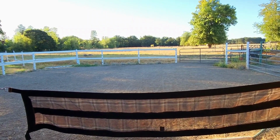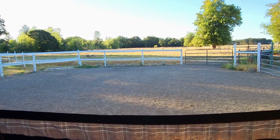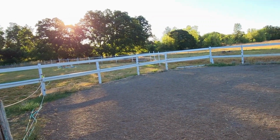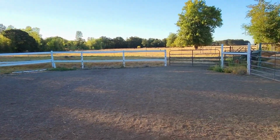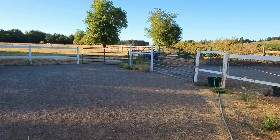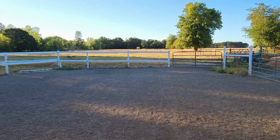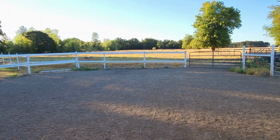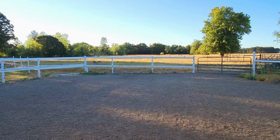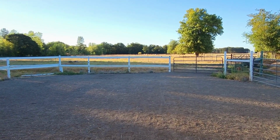So this is our round pen. I'm in the barn right now, and our round pen is just off the barn. This fencing actually was originally here. We just painted it, and it made the perfect area for a round pen. It was just dirt out here, so we graded away about 3 inches of dirt. Then we laid out some 3/4 minus as a base, compacted it, and then put another 3 inches of 1/4 minus on top of this.